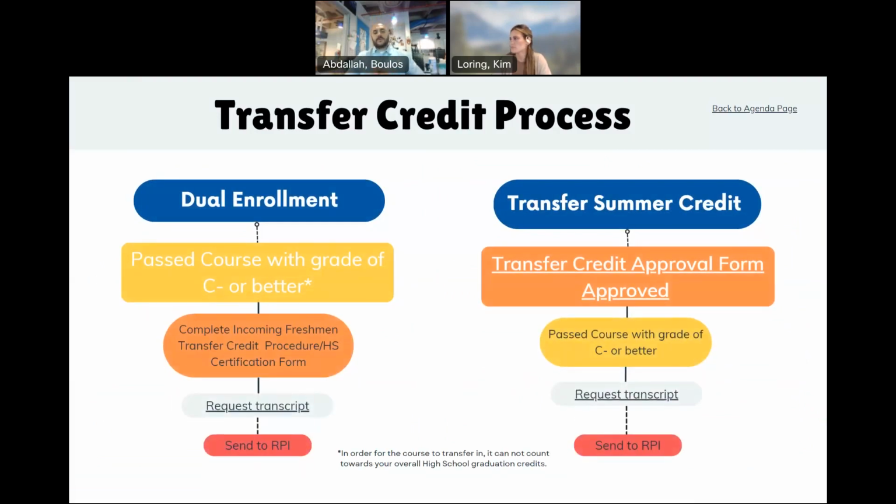Two different types here are dual enrollments and transfer summer credits. So dual enrollments, if you took any classes while you were in high school and those classes were not applied towards your high school diploma, as long as you got a C- or better, you can have those credits transferred. In order for it to be transferred in, it cannot count towards your overall high school graduation credits, just as I said there. The form is called the incoming freshman transfer credit procedure / high school certification form.